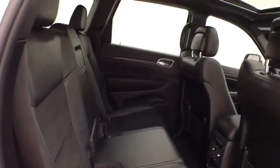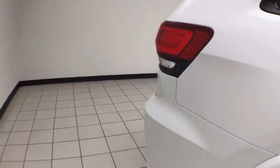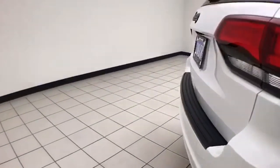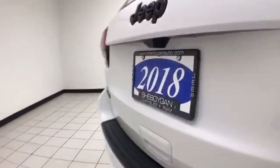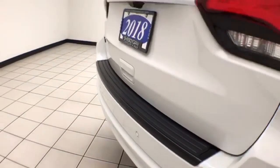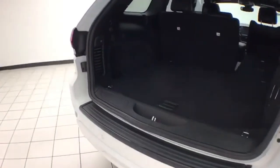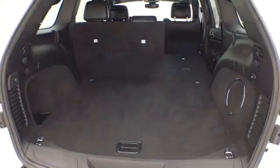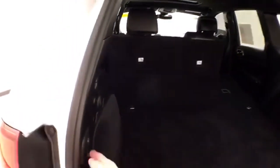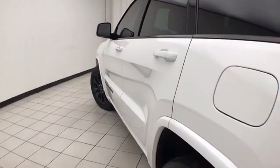Seats 5, leather interior. Split seat back folds down to accommodate longer cargo items. Backup camera, along with rear parking sensors for additional safety. And power liftgate for convenience. Lots of cargo space in the rear. And very clean. No dents or dings in the body.